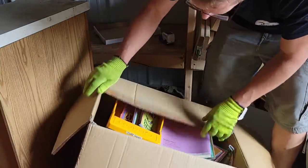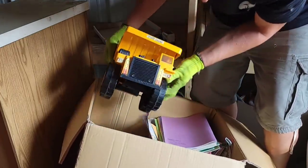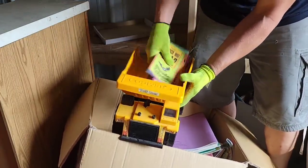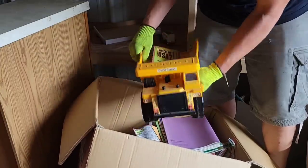Alright! Nice! Look at this bad boy. Remco. It's got different state things in the back, but with the Goodyear tires, that's worth a few bucks.